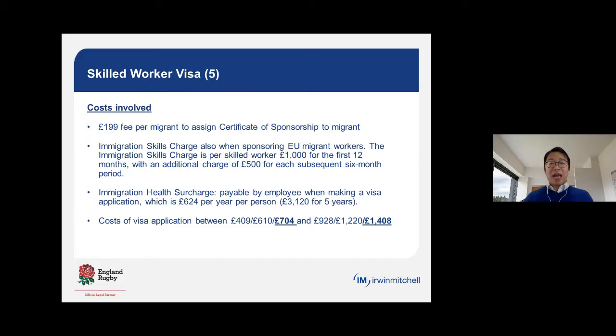The 3 rates are intern job on shorter occupation list, which is the cheapest rate, application made outside of the UK, and application made inside of the UK. As well as the application fees, there's also immigration health surcharge that needs to be paid by the applicant, which is about £624 a year. So it all adds up. Unfortunately, it sounds like a proper money-making scheme designed by the Home Office. Unfortunately, it's just not a cheap process.